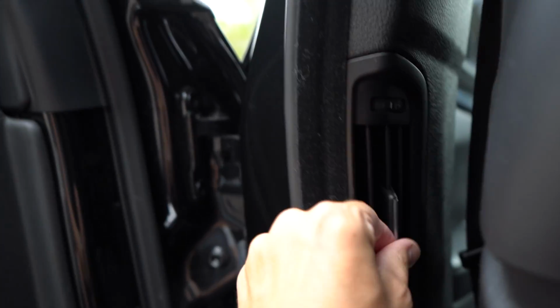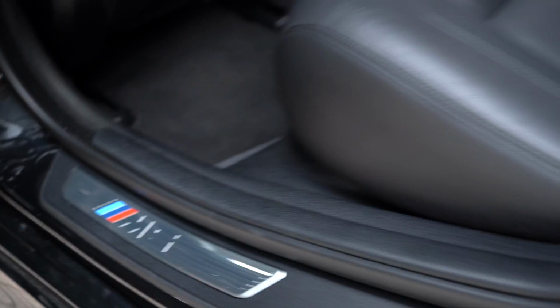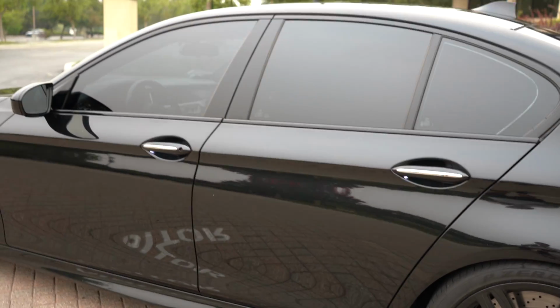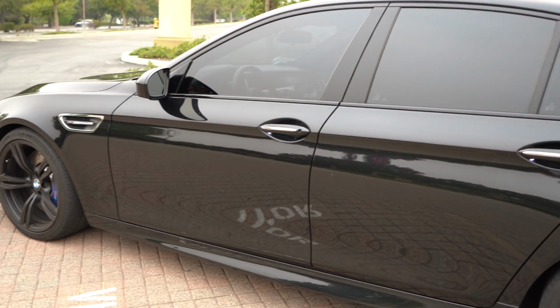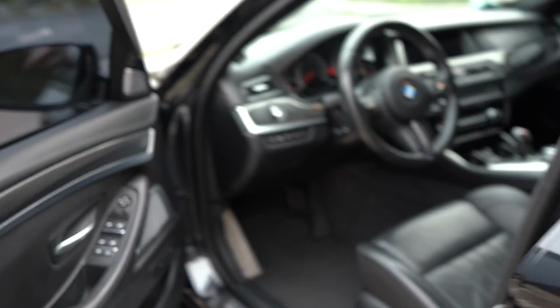Okay, so let's jump out and go and see the driver's side. Also, you get a nice little vent back here as well for your passengers. And then another reminder that you have an M5. I'm curious if BMW and Mercedes has a competition on how many M5 or BMW M5 sticker symbols you have on the car, but we'll see, and we can count too.